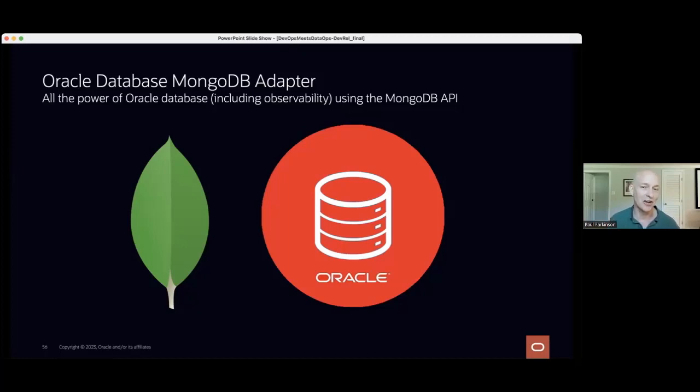But what we're talking about here is the fact that you're getting all this observability as well. And you cannot do that with the Mongo database. It is a black box when you hit it. They're not exporting and connecting the traces from the DevOps to the DataOps side the way we are. So this even applies to your Mongo stack.